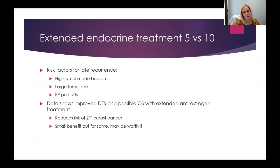It's really one of the more individualized decisions that we'll make. And I think a lot of this decision is very patient driven. Whereas I feel like we'll push more for the 5 years, but sometimes for the 10 years, I don't think we have as much strength in some of our data. So a lot of it is going to be where's the patient's comfortability with all of it.